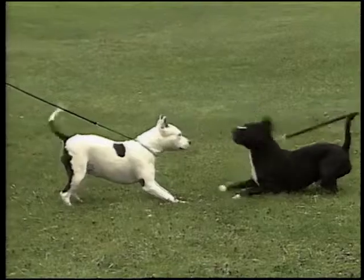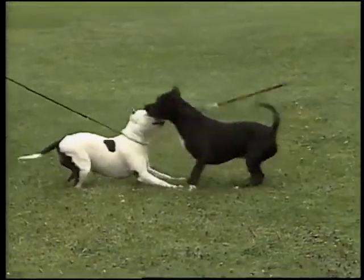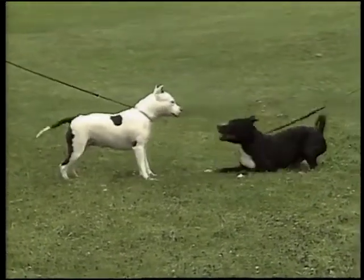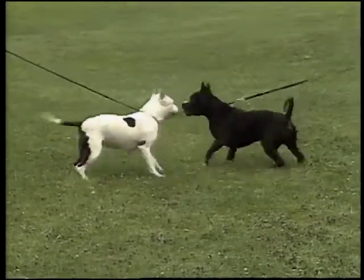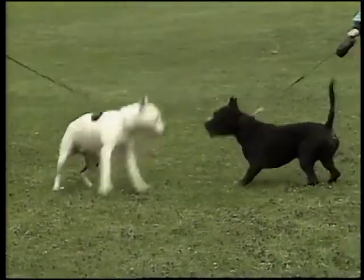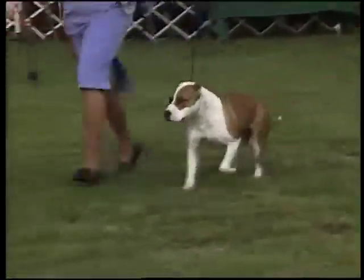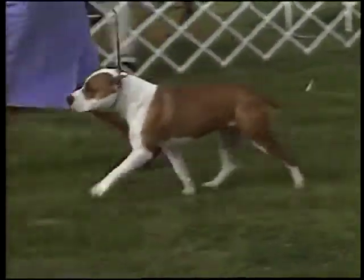The Amstaff radiates strength. He should be presented in good condition, rock hard, and well-defined in muscle. His musculature should be smooth. An Amstaff must never be so bulky as to appear muscle-bound, nor lacking in agility and grace. The dog's parts flow together smoothly without exaggeration of any one part.